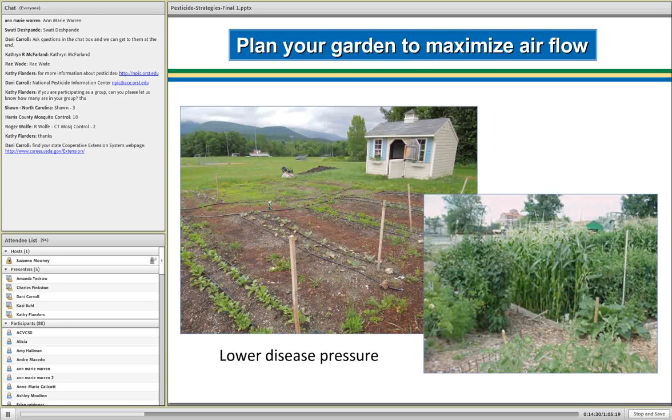All right, now as you're planning your garden, think about maximizing the airflow. That will reduce your disease pressure over time. And when you're first planting, it looks very nice and open, but remember how very dense it can get when you get down to August and September. Many diseases are driven by the hours of leaf wetness.